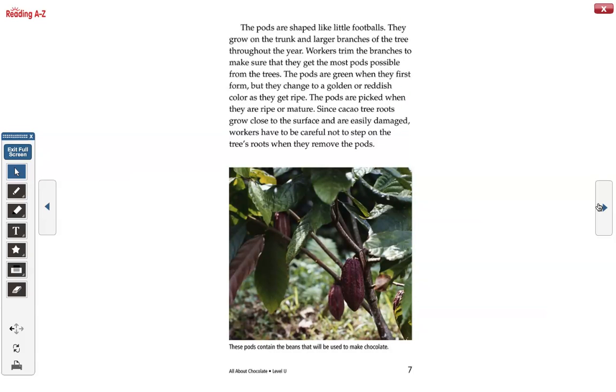The pods are shaped like little footballs. They grow on the trunk and larger branches of the tree throughout the year. Workers trim the branches to make sure they get the most pods possible from the trees. The pods are green when they first form, but they change to a golden or reddish color as they get ripe. The pods are picked when they are ripe or mature. Since cocoa tree roots grow close to the surface and are easily damaged, workers have to be careful not to step on the tree's roots when they remove the pods. These pods contain the beans that will be used to make chocolate.